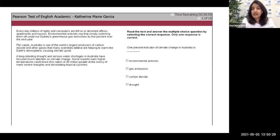Read the text and answer the multiple choice question, selecting the correct response. Only one response is correct. So they will always give you instruction whether it is multiple answer or single answer. So if you're confused what type of question you have on the screen, make sure you read the instruction before you answer them. And as a tip, if you see circle, choose one. If you see square box, choose more than one.